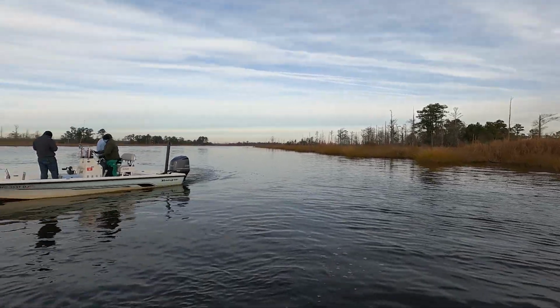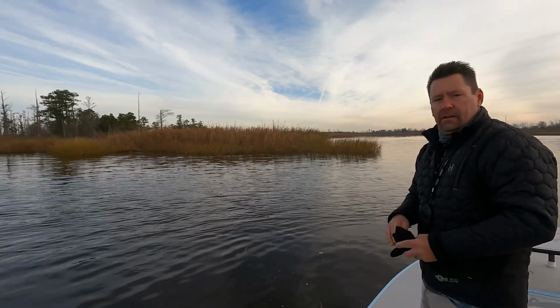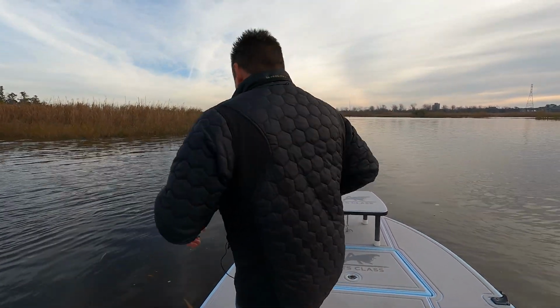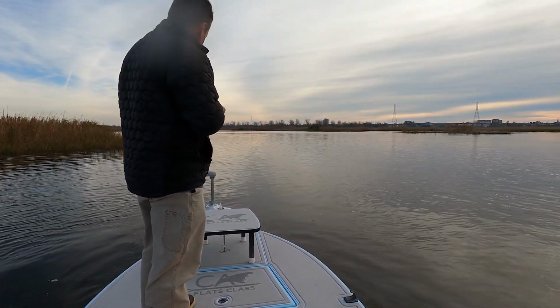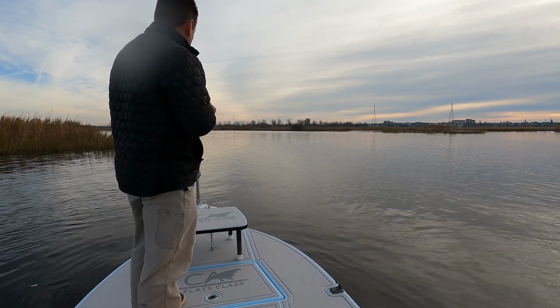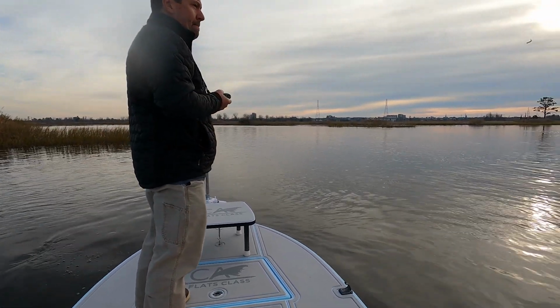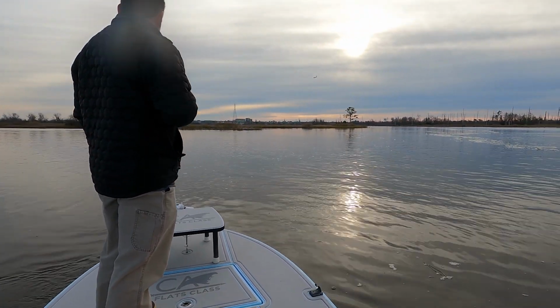All right, we have reached the first place that we're going to fish here on the Cape Fear. Jot, what are we going to do? We're going to throw some swim baits, my friend. We're going to catch some stripers. We're just going to bang on these things and power fish. We don't really have another plan. We're just throwing big swim baits and making things happen.